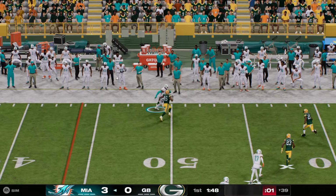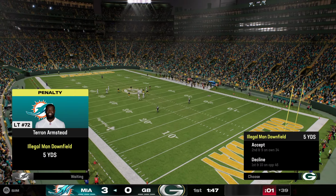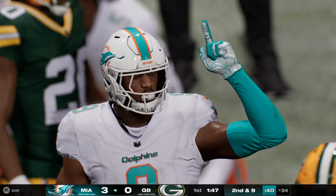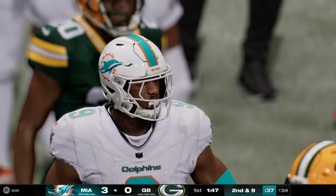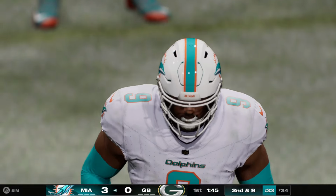Goes right back to Smith again. And he'll be taken down, but not before he gets into enemy territory. Yeah, you only get a 1-yard buffer there from the line of scrimmage, and he got downfield a little too far, and the flag came out.